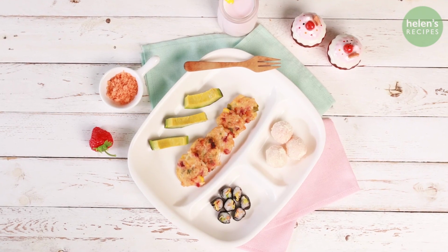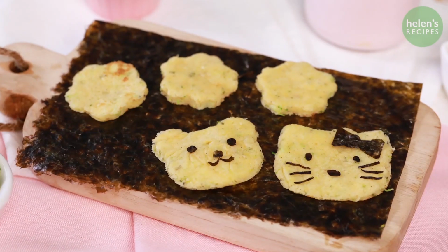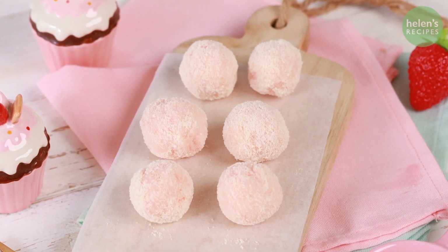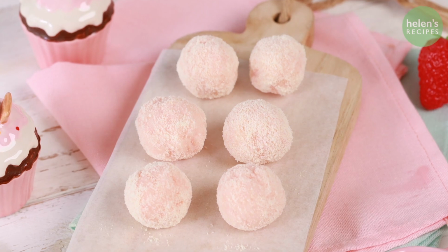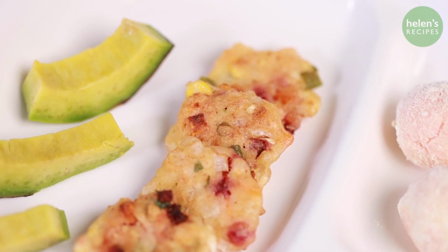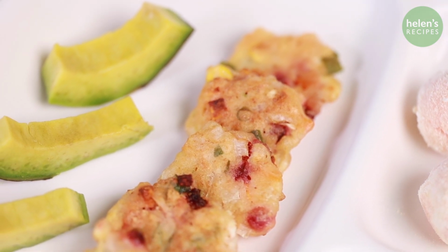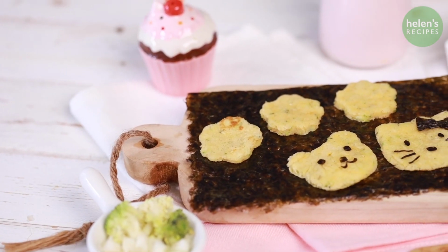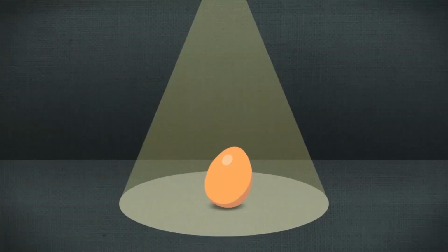Besides purees, there's a lot of other finger food snacks that you can prepare for your little one. In this video, I will share with you a few healthy baby food ideas that are suitable for babies from 8 months and toddlers. Baby food needs to be rich in energy and nutrients, so make sure every meal includes grains, vegetables, fruits, oil or fat, and protein.